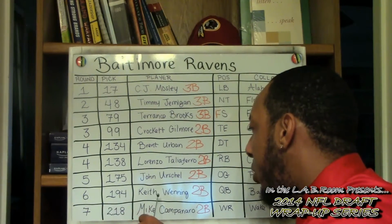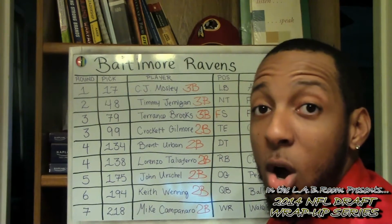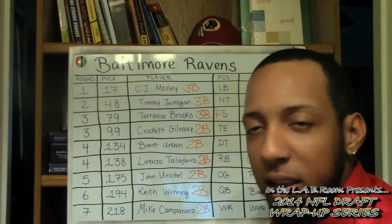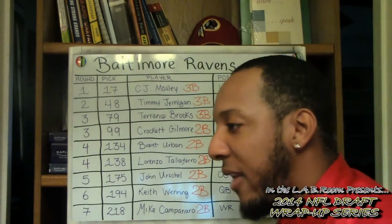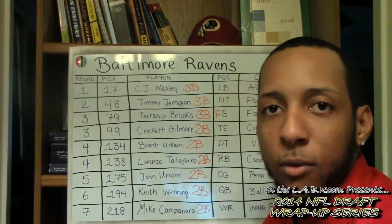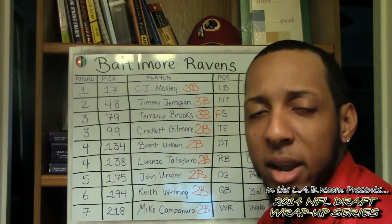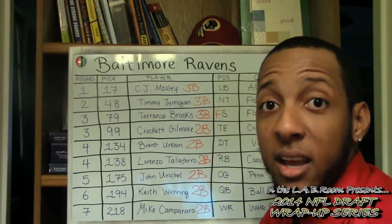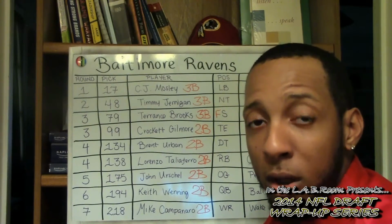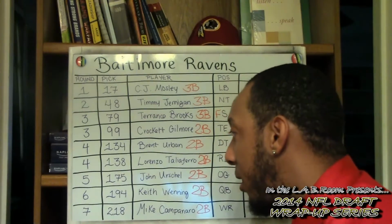6th round, quarterback Keith Wenning out of Ball State. To me, he has all the potential in the world to be a really quality backup quarterback in this league. And some people knock him for this, that, and the other. I think the only thing that I need to see from him is the ability to work from under the center. He did not do that at Ball State. If he can make that transition smoothly, I think he'll be a guy that competes for a 3rd quarterback position on your team initially, and then he'll be competing for backup snaps eventually. And so he's a double.